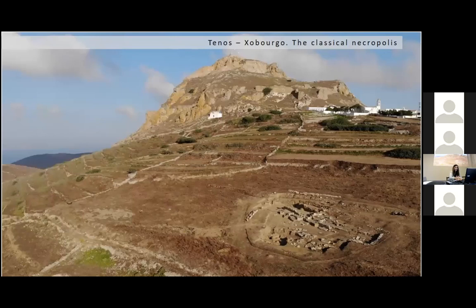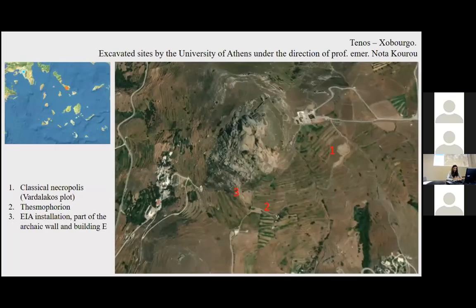The necropolis at the Vardalakos plot is number 1. It is at a distance of 500 meters to the northeast of a sanctuary dedicated to Demeter, number 2, revealed outside the city's walls, but in proximity to it, and to the late archaic and classical building Epsilon, number 3 on the slide, the only one dating from this period and investigated inside the city walls.